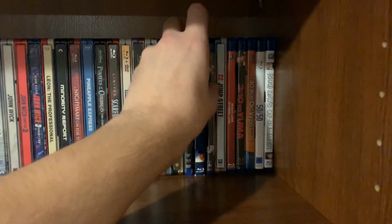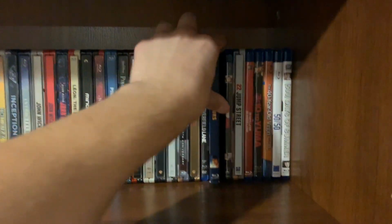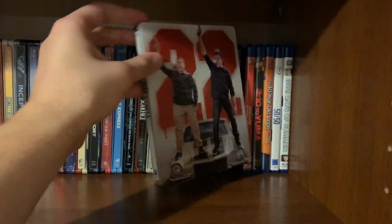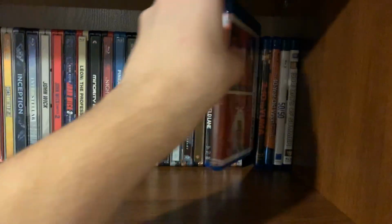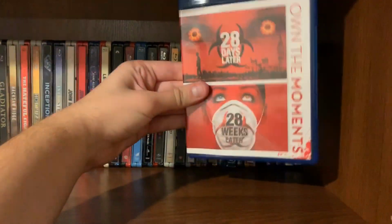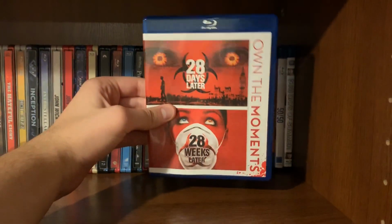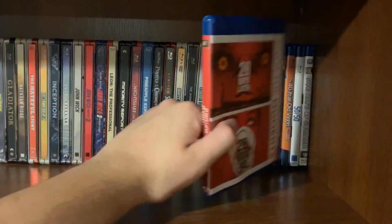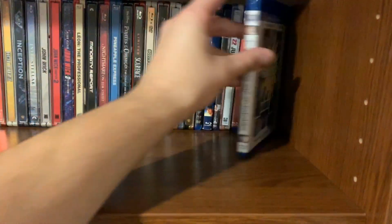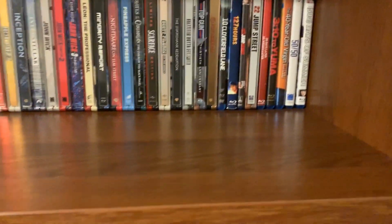10 Cloverfield Lane, 127 Hours, 21 Jump Street, as I mentioned, and then the Steelbook for 22 Jump Street. 28 Days and 28 Weeks Later. Usually I do keep these double packs in a separate set, but in this case both movies are in the same series, so I keep them together, just alphabetically. 3:10 to Yuma, The 40-Year-Old Virgin, 50/50, 500 Days of Summer, and that's that for that shelf.